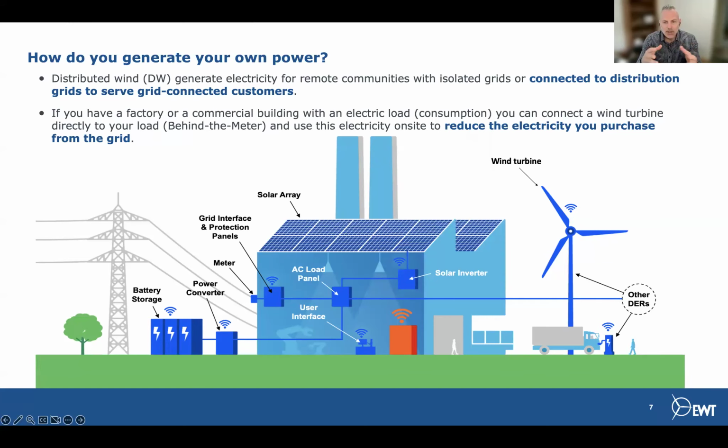And the way that works is when your wind turbine is generating power, the wind is blowing, and it's producing electricity. It sends that power to your facility. Your facility has a certain power need at that moment. If it can use all of the power that is being produced, it will take that power first. And any additional power that is required will be purchased from your electric utility.